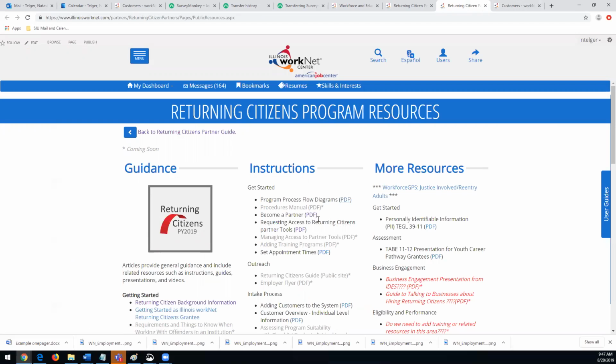If you don't have an Illinois workNet account, there are instructions here for becoming a partner, and there are also instructions here for requesting access to the returning citizens partner tool. So those are right here at the very start, under getting started.